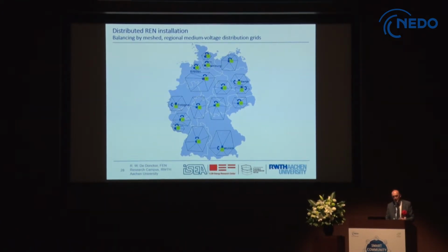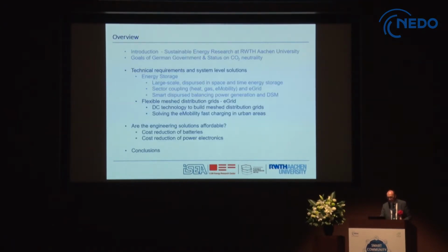So the local distribution grid should be interconnected so that we do not have to push the energy from one city to the transmission grid to take it back on the other side of the city. And this is why we look to the DSOs, the distribution system operators, to interconnect their systems, their substations more and more to get the grid more flexible and local. So what are the technologies that we use for that?